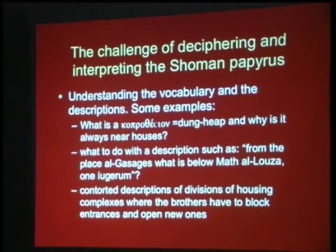It's actually a very important agricultural installation. The dung heap was a pile that received animal refuse, but also acted as a compost pile. In fact, we have found ancient sources that talk about dung heaps and how the process of composting works, what you put in there, and how then at the end, after several months or years, you use this material as fertilizer in the fields.